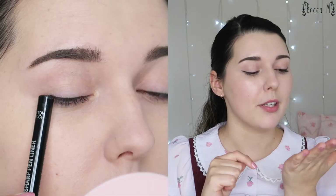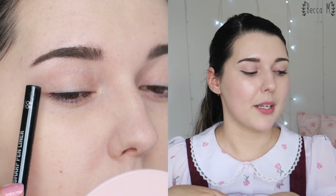So to create this little baby flick, all I do is keep looking down. I'm going to be turning slightly sideways so that I can see where the wing goes. And the important thing is your direction of wing. Ideally, it wants to go from the corner of your eye to the end of your eyebrow.